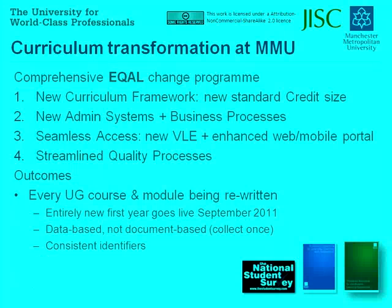Really this was part of, and is part of, a big change program called Equal. When I'm at MMU, I always test my colleagues to find out whether they know what Equal actually stands for. They're shaking their heads at the back. It stands for Enhancing Quality and Assessment for Learning. Like a lot of these things, I think the idea came first and the acronym came later, and maybe it doesn't quite work. But there are 4 parts to it, and together it's a pretty major transformation program.